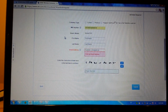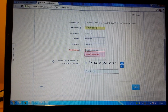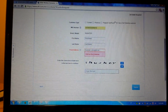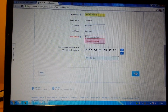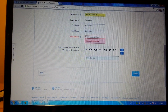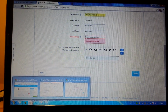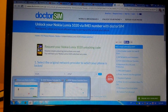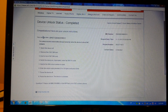And what you are going to get is a confirmation email that you have to click, and in that email you will get a code. Once you have done all of that, you are going to click submit. You will get an email, confirm it, and then you wait up to 2 working days. But what happened here is amazing. It was only 5 minutes since I clicked submit, and I went to check, and it already gave me the unlocking code. So here it is.